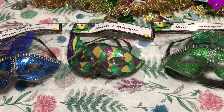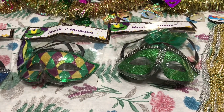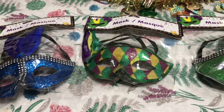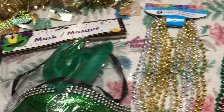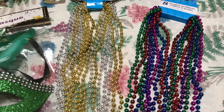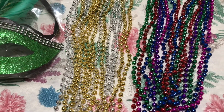What do you think? Don't know if you could find something this nice for so little money, Dollar Tree is always the store to go to. Now, we did get some beads also for another $2, $1 each, and multicolor, and there's 8 strands in each one of these. Really did enjoy it too.